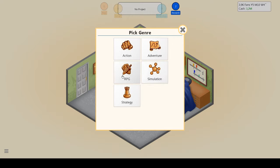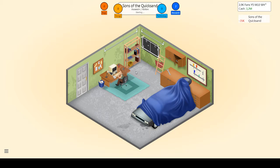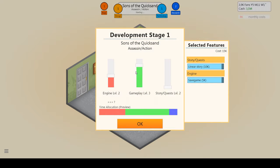Are we actually making it an RPG or should I make it action? Could be like Prince of Persia, which is more of an action game, I guess. Get the best graphics on there, of course. Why wouldn't I? And engine is very important. Bit of story, some gameplay. Okay.